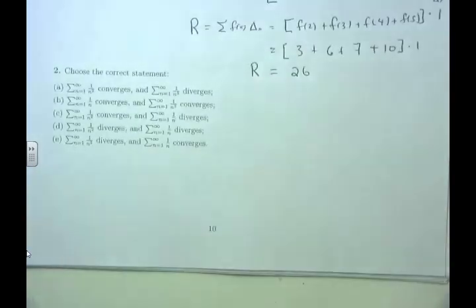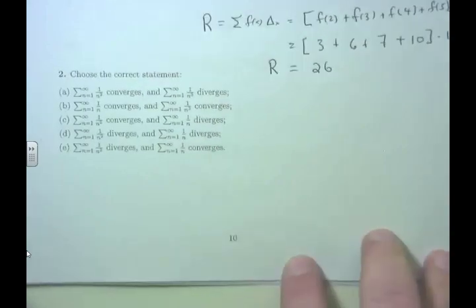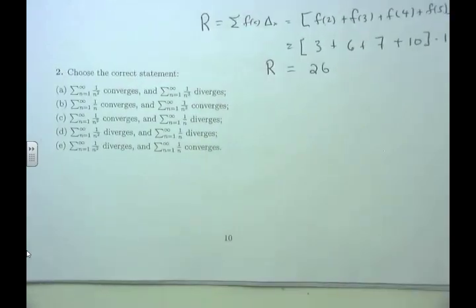Take a look at number 2. Uh-oh, here comes one of those series problems again. We did a problem very much like this on my review session as well as some problems in class. They love to give these kinds of problems because you have to go through each answer.